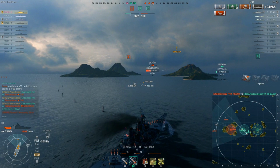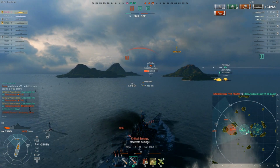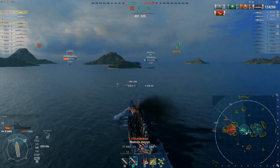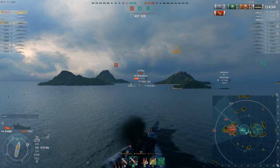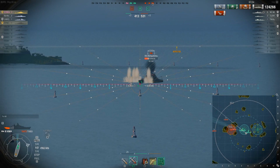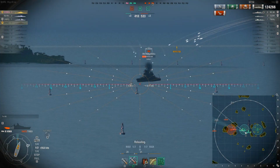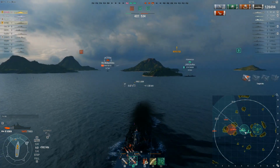Well, 3K. Looks like their Yugumo managed to take out our Nelson. Not a good sign. They are ahead in terms of points. I'm going to throw out my spotting plane just to make sure that if there's any DDs around, we get a possibility for advanced warning here. Again, shooting at this Colorado. He's coming forward just ever so slightly. And we got 2,200 damage there.